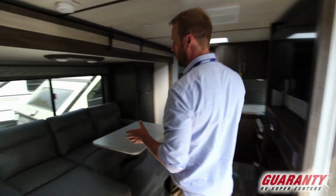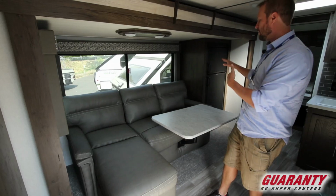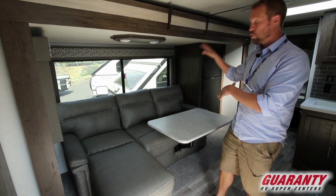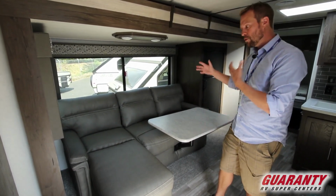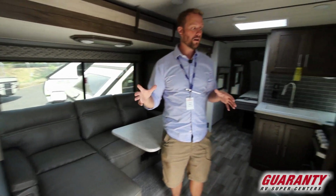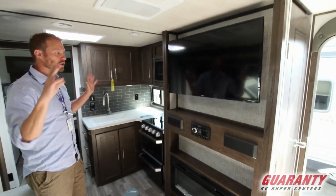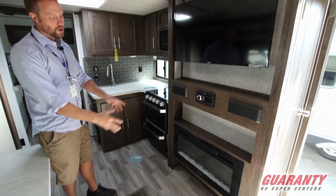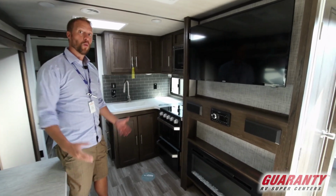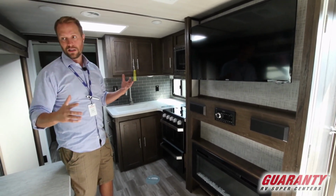When you walk into the main room, you have a really nice combination couch here. You have your chaise lounge plus your couch. The couch does convert into a bed. It's actually a tri-fold right there. This table can be removed and put back on. Really modular, adds a lot of functionality to this rig. It's placed really well right across from your television, your built-in Jensen speakers, and your electric fireplace. Kick those on with your shore power, and you can warm this place up. 22-foot floor plan, doesn't take a lot, really nice and toasty and comfortable in here.